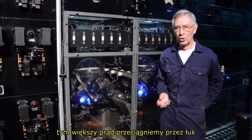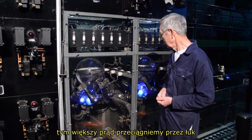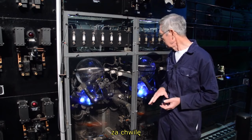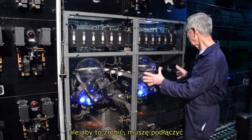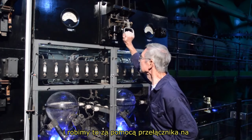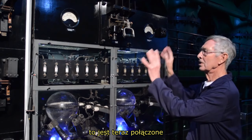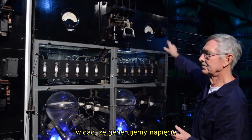The more current we pull through the arc, the brighter it becomes, and we can demonstrate that in just a moment. But to do so, I need to connect the rectifiers. These two rectifiers work in parallel to the main DC switchboard, and we do this with the switch at the top here. That's now connected these rectifiers to that switchboard, and you can see we're generating a voltage there.